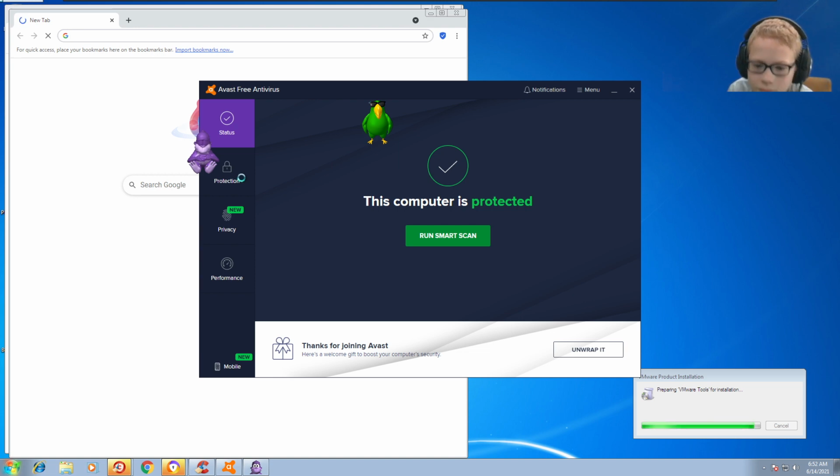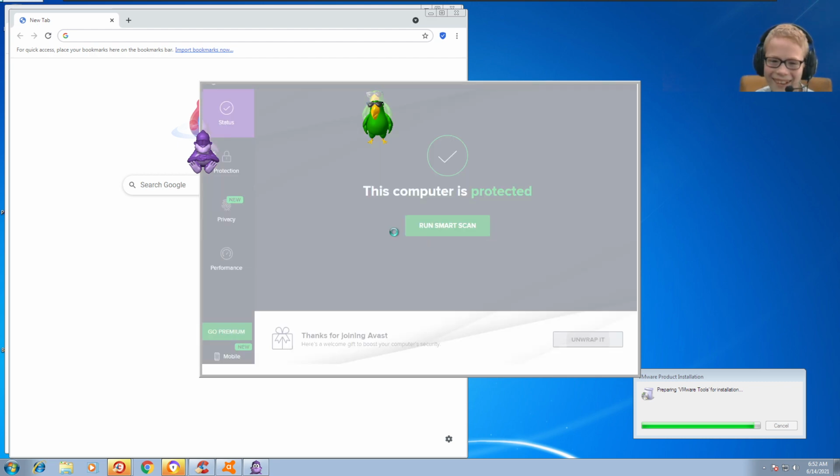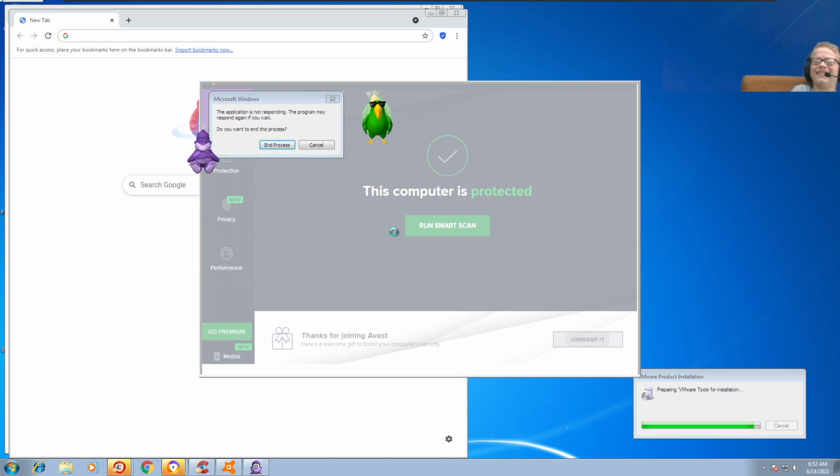Yeah. I love when garbage things open up. Thanks for joining us, Avast. Here's a welcome gift to boost your computer security. It's still gonna make you pay for it. It's just gonna say, pay for Avast. It's not responding. So that's the gift!